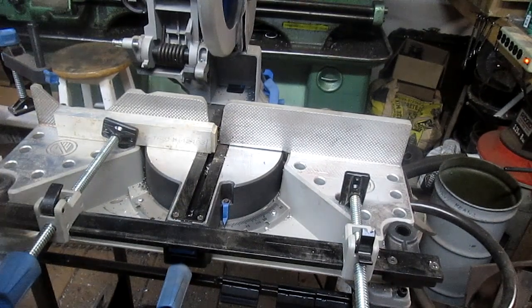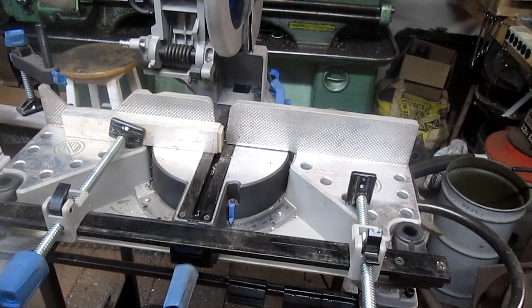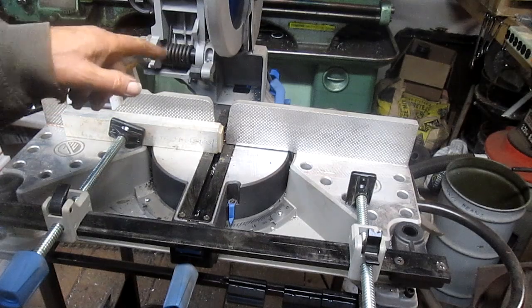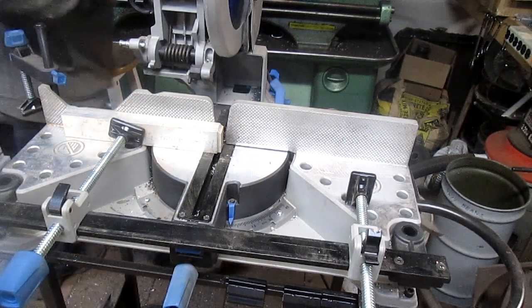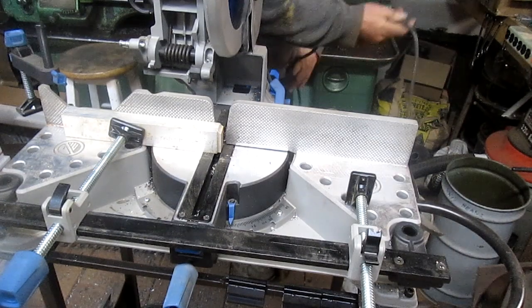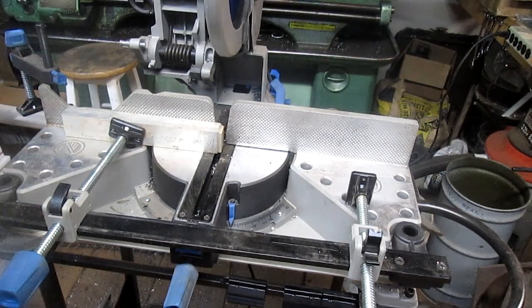Okay, let me get headphones on. Turn your volume down or plug your ears. This thing is noisy. I guess we better plug it in, hadn't we? Okay, we ready?